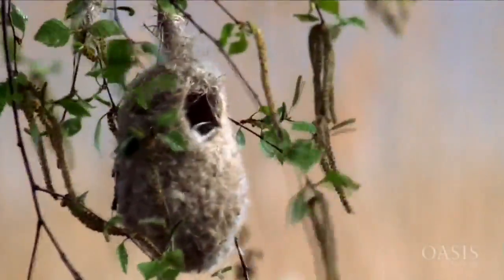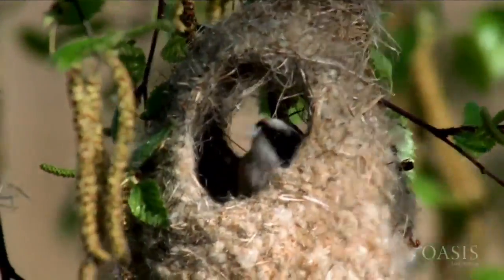Once the external walls are quite solid, the female decorates the inside. She wants to make a cozy nest for her eggs.